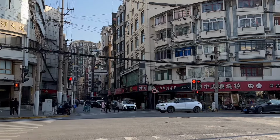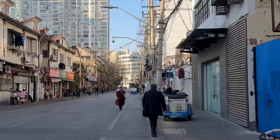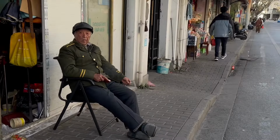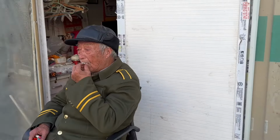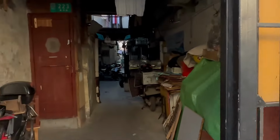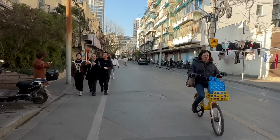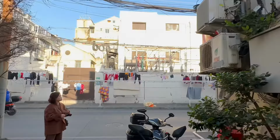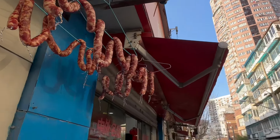This is the intersection of Beijing Road and Huanghe Road. And this side of Huanghe Road is not nearly as busy right now. Look at this guy. It's an old gangster. 你好. Chilling. See these lanes, these are the original lane housing in here. Got some sausages drying.